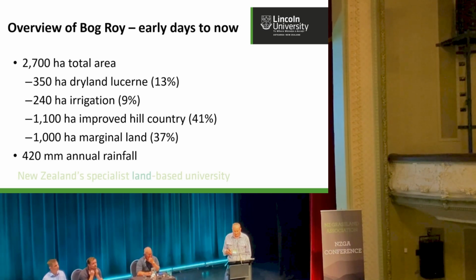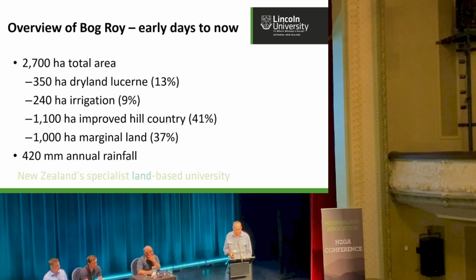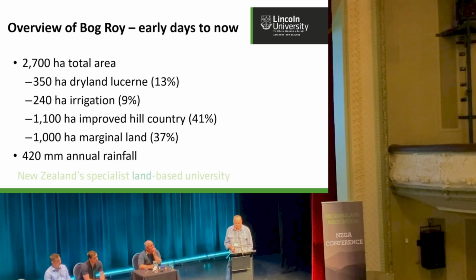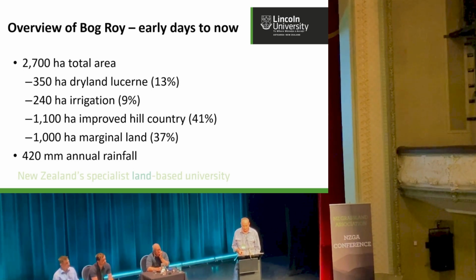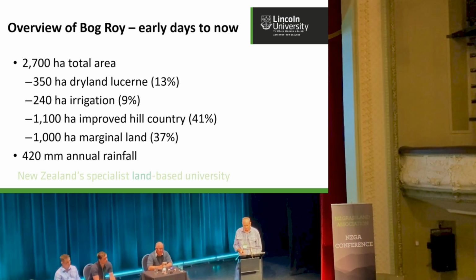We have areas of high performing dryland lucerne, but also high performing irrigation now. But what we didn't want to forget about was that 41% of improved hill country, which is still a really good engine room, and totally the principle's the same with our guys up there in Gisborne, Tim and Mike, on that we need to have clovers growing there.